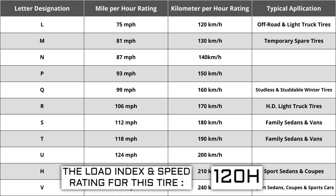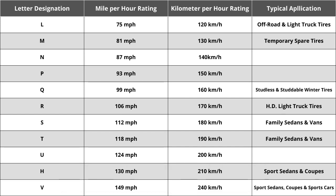High-performance racing tires speed rated 168 miles per hour or higher are marked ZR. Originally, tire speeds were just S, H, or V, S being the slowest, H being the middle, and V being the fastest. Over the years, as tire speeds have evolved, for whatever reason, H has always remained the same, 130 miles per hour.